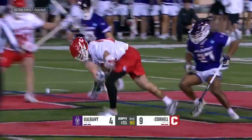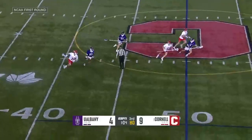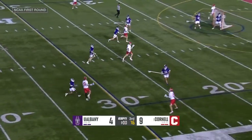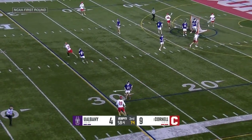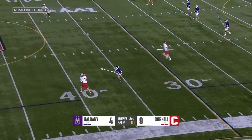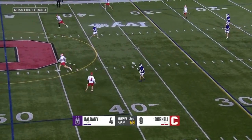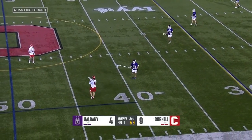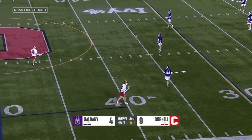17 minutes, 21 seconds between Great Dane's goals. It allowed Cornell to separate. Big Red lead is down to 5. A comfortable cushion for the top seed as we tick under a minute to go in this third quarter. CJ Kirst leading the way with 5 of Cornell's 9.